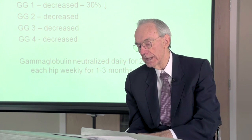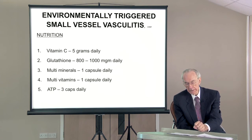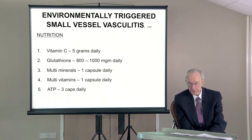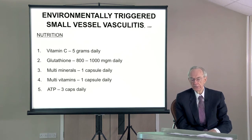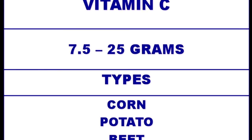Now, the next slide shows the nutritional regimen that was used in these people. 5 grams of vitamin C daily, glutathione 800 to 1,000 milligrams, multi-minerals, one capsule a day, multivitamins, one capsule a day, and 3 capsules a day of ATP, which does seem to boost their energy. Now, some of these did have intravenous vitamin C, 7.5 to 25 grams.